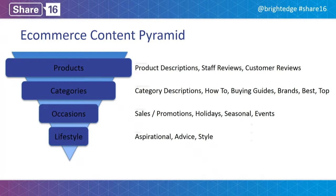And then you have occasions. So I like to say at Groupon, every single occasion is an occasion. Every holiday is a Groupon opportunity. So Mother's Day, St. Patrick's Day, we could have bars. Halloween, we've got costumes and corn mazes and haunted houses, etc. And then finally, the aspirational lifestyle stuff. Those articles like what are the best places to backpack and that sort of thing.